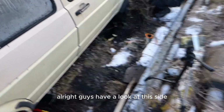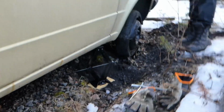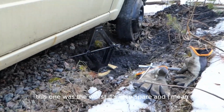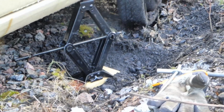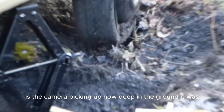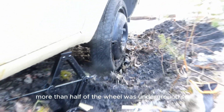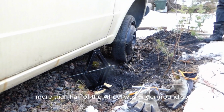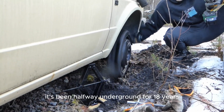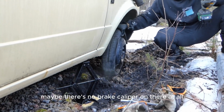Alright guys, have a look at this side. This one was the worst. It's on a spare, and I mean, is the camera picking up how deep in the ground it was? More than half of the wheel was underground. So it's been halfway underground for 18 years and it's spinning freely. Maybe there's no brake caliper on there at all.